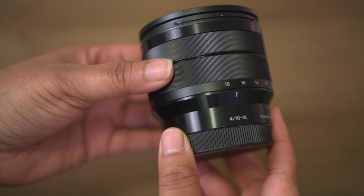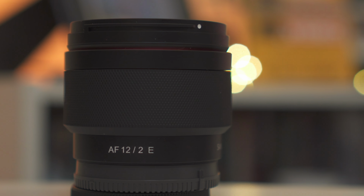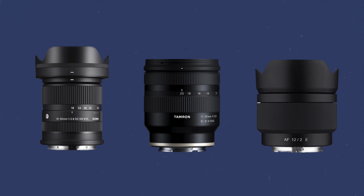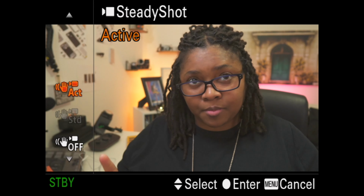Now granted, you can use the 10 to 18 f4 lens. I have that lens. I use it a ton, but again, you can't use some of these amazing lenses like the Sigma 18 to 50 f2.8, the Tamron 11 to 20 millimeter, or like the Samyang 12 millimeter f2 lens I'm using right now. You can't use any of these lenses and still have in-camera stabilization. I would love to see standard be able to be turned on, because then you at least would have something, but that active stabilization crop is just not where it's at. It's not terrible, but it's also not best.